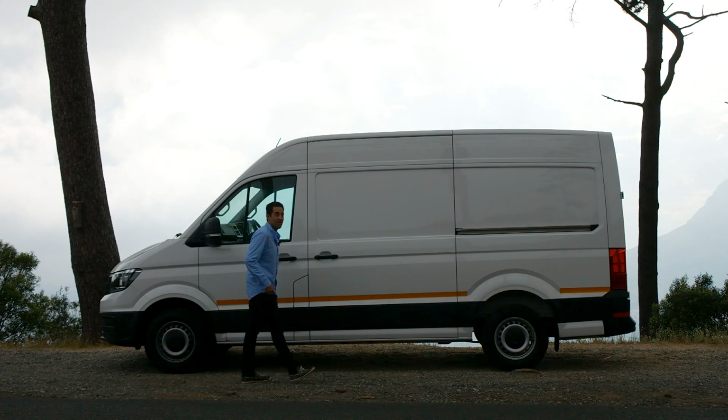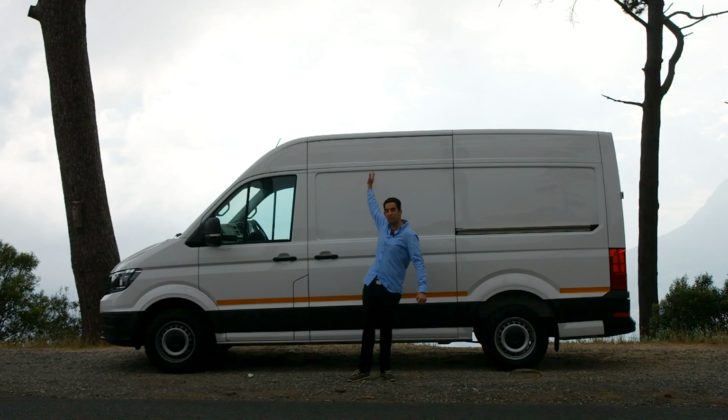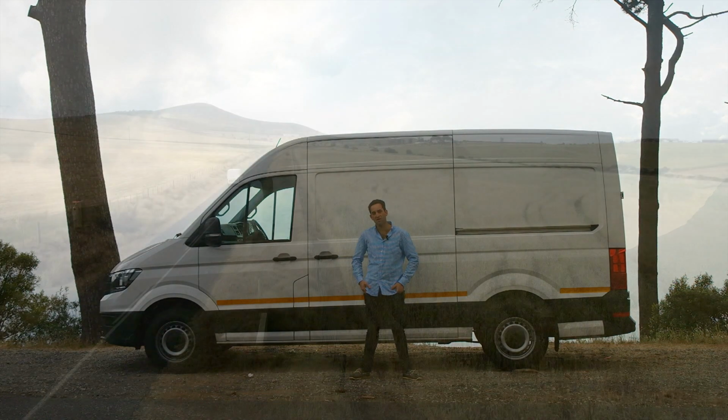This is not something which I usually review. Massive is what you can call it. It absolutely dwarfs me. It's also incredibly premium. It's the new Volkswagen Crafter.